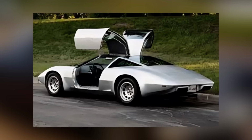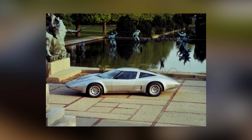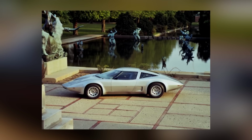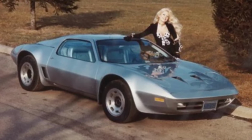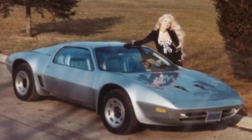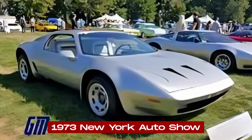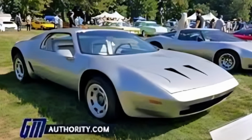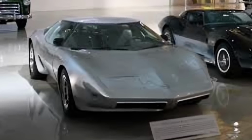Now, the exact fate of the XP-882 is a bit of a mystery. Initially, 2 prototypes were built, but only one is known for sure to have survived beyond the early development stages. This prototype was later rebranded and evolved into the XP-895, also known as the Aerovette. The Aerovette was displayed at the 1973 New York Auto Show, and continued to embody the mid-engine Corvette dream, though it too was eventually shelved due to cost and practicality concerns.